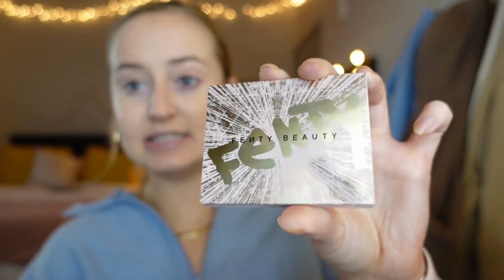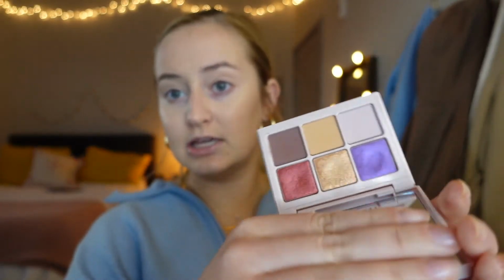So what we're gonna use today is this Fenty Snap Shadow. This is from their holiday collection, and I picked it up in a haul. This is what the inside looks like. I did a haul, and this is in a kit, and I've really liked everything I've tried from those Fenty kits.